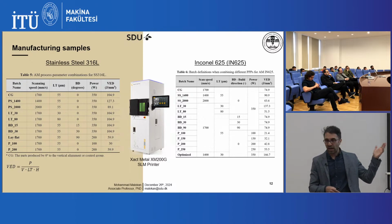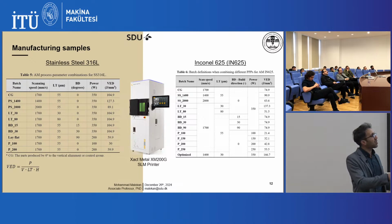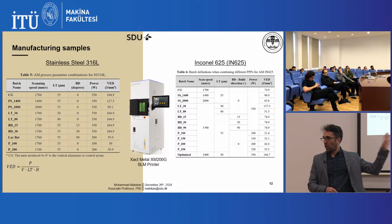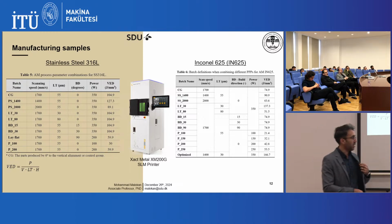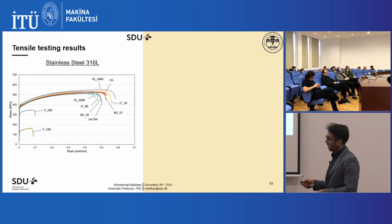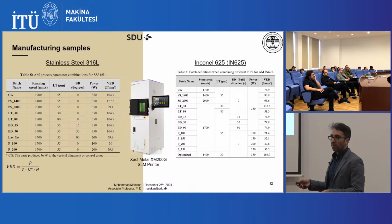That's also a target of our research group: to do further analysis of those process parameters while having a distribution of volumetric energy density similar to this, but manipulating other process parameters together and comparing with this, right? That's our idea. Based on those sets of process parameters, we can see here the static testing, a stress-strain curve, a typical way of evaluating materials in a static condition. As we can see, for example, when we have lower laser power, which also means lower volumetric energy density, the lowest one goes with the power of 100, so 30.